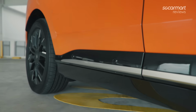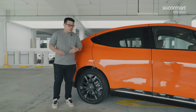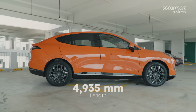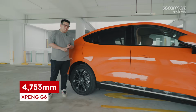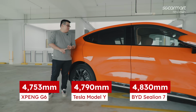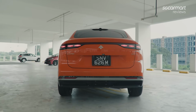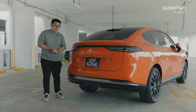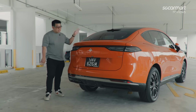Of course, all these proximity sensors also prevent the doors from opening too wide to the side and hitting other cars, or too tall to the top and hitting the ceiling. This is a massive car coming in at just under 5 meters. It's longer than the Xpeng G6, it's longer than the Tesla Model Y, it's longer than the BYD Sea Lion 7. Now let's move on to the rear. Moving down the rear of this Hyptec HT, in today's age, coupe SUV rooflines are the name of the game, but with almost 5 meters in length, you're going to have plenty of headspace inside there.